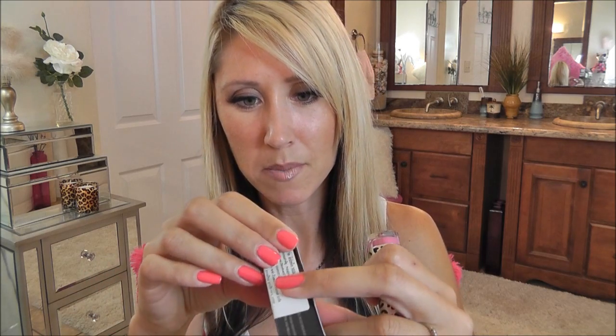So what are these called exactly? I went on the website and tried to look it up. I think these are called Milky lipsticks. This is Pinky Pops, the color of this one. Milky Balm Lipstick is what it is by Hope Girl. So you can always go on the website, check it out.